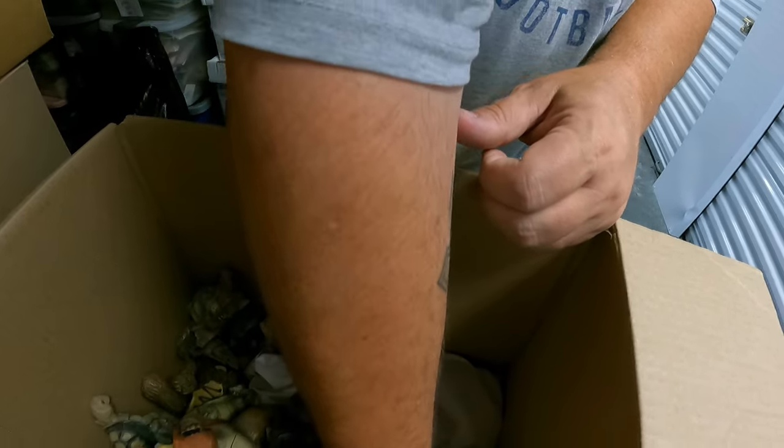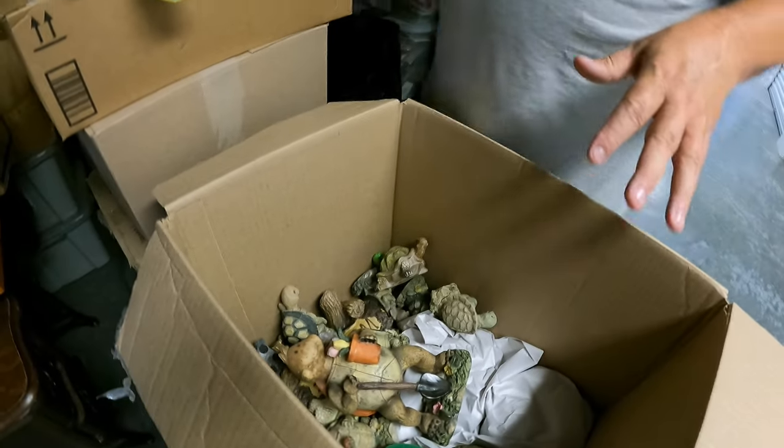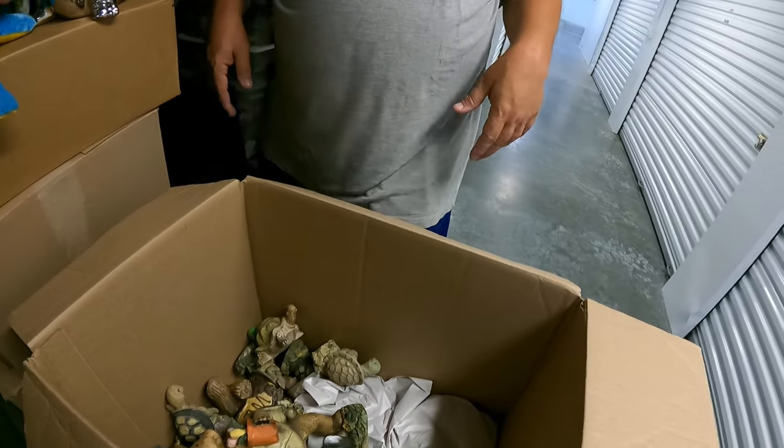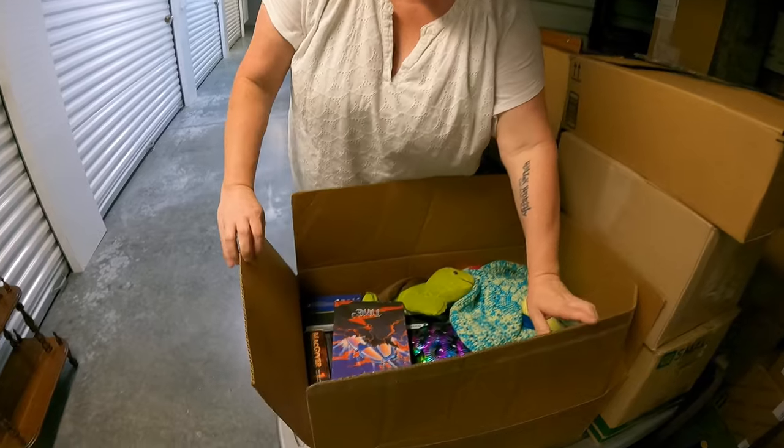There's a little trinket box turtle. Trinket box. So lots of turtles. I'm sure more turtles. Okay. Well, let us pack this back up. All right. We're going to do this one right here. It's probably more turtles. Look at there.